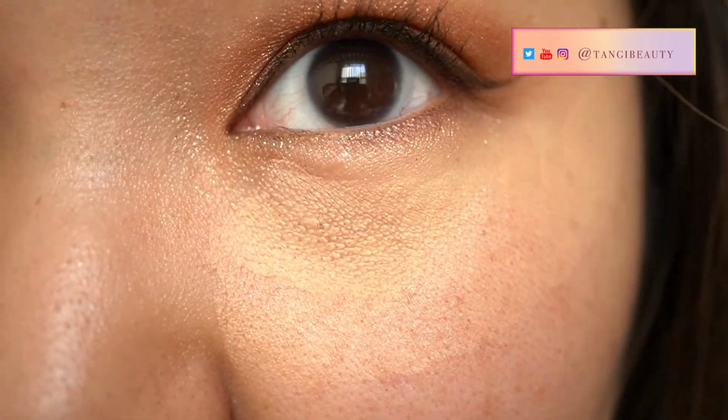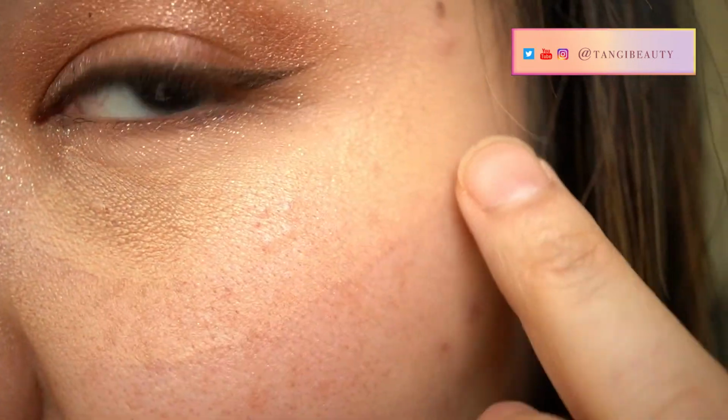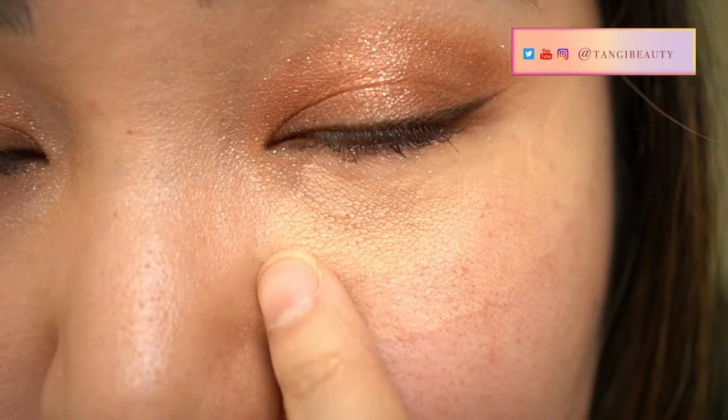So okay, this is what I have underneath the eye. So before I blend, I want to show you what it looks like. I really just dot it on this side, and again, it doesn't have any product underneath aside from me washing my face, which is basically, after washing my face, I just have moisturizer. So nothing to really impact how this works by itself.